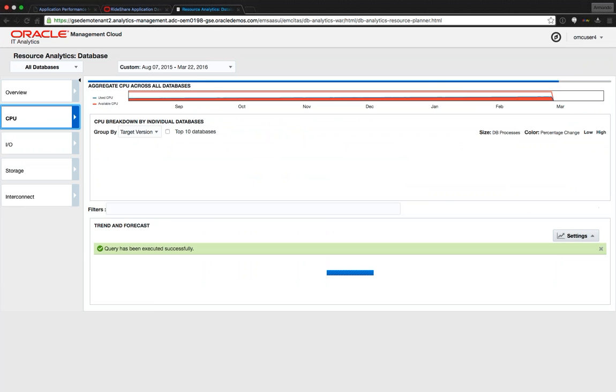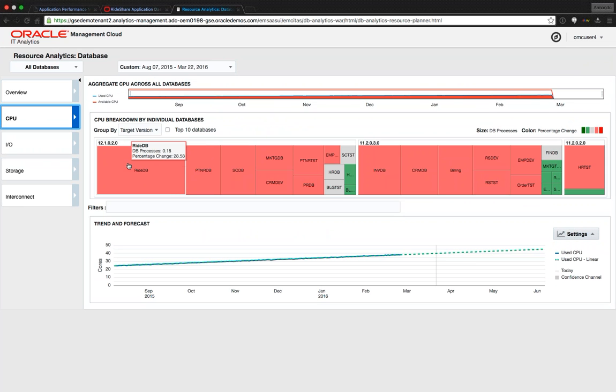What's going on here at this level? At CPU, it's able to start breaking things down and presenting them on an individual database level. So all the database instances, across all the databases that you're monitoring, you're able to look at all those database instances. They may be on the same version, they may be on different versions. We've got 11.2.0.3 and 11.2.0.2, and you can see them based on size. You can group by target version.